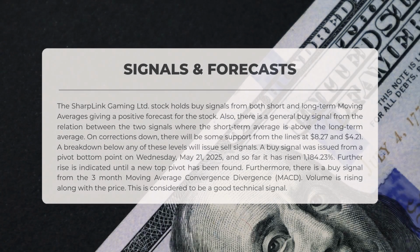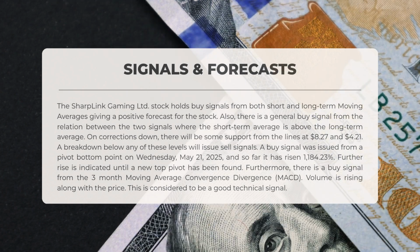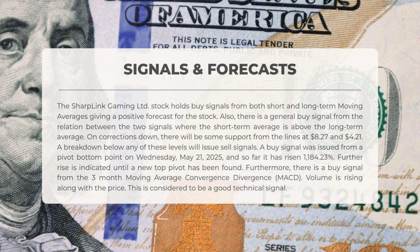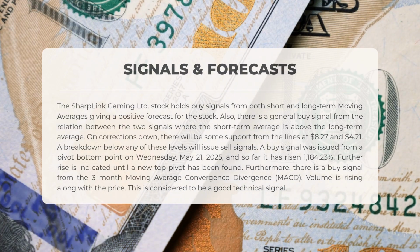The following signals have been identified for SharpLink Gaming Ltd. The stock of SharpLink Gaming Ltd displays buy signals from both short and long-term moving averages, indicating a positive outlook for the stock. Additionally, a general buy signal is present due to the short-term average being above the long-term average. Should there be any downward corrections, support is expected at levels of $8.27 and $4.21.